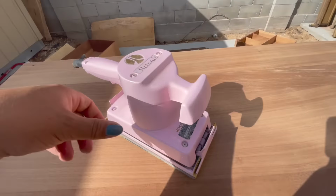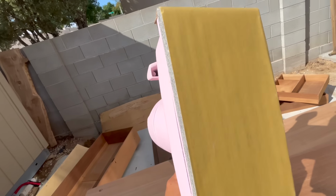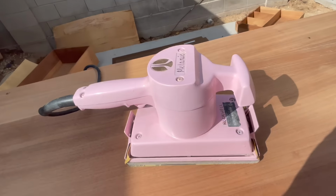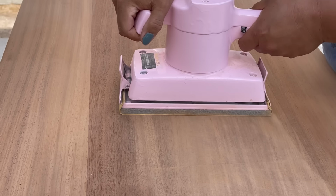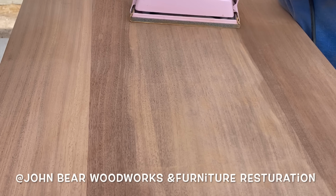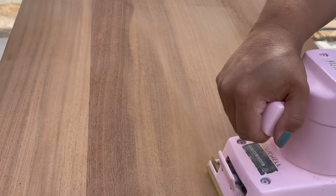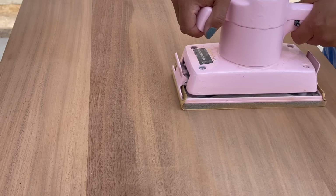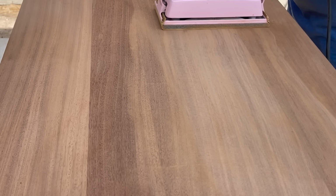The last bit of sanding I had to do was sand the top of the dresser with 300 grit sandpaper. So to achieve this, I used my favorite vintage sander I have. This is a Rockwell half sheet finishing sander. I first learned of this sander after watching one of John Bear's YouTube videos. He has one of these in his shop and he swears by it. So when I came across one on Marketplace, I scooped that guy up immediately, took it down to my local repair shop. They installed a brand new cord, went through it, and cleaned it all out.